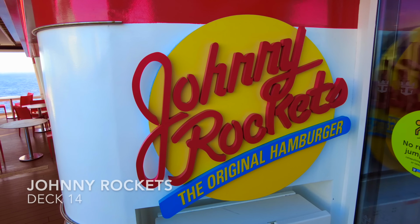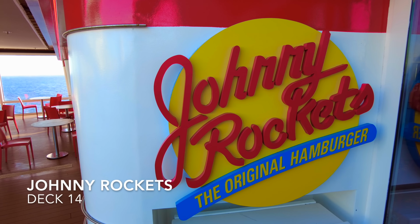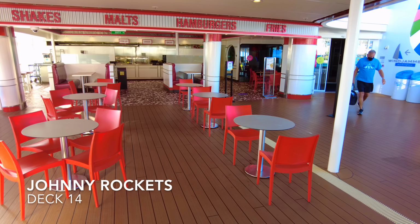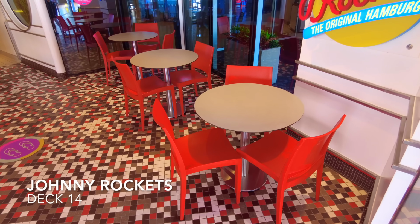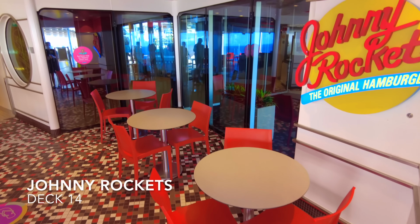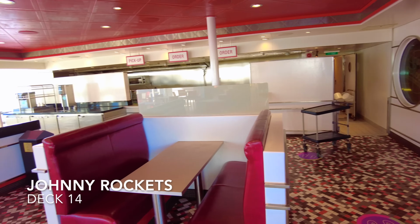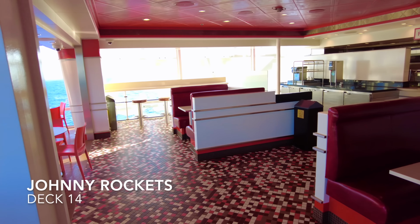Another eatery on deck 14 is Johnny Rocket's Express. I do prefer the concept of the Johnny Rockets on the Voyager and Freedom class of ship, as it feels more like an American diner and the atmosphere you get in there is reason to go alone. However, the food is as tasty here, you just don't get that same personal happy service that you get on other Royal Caribbean ships.